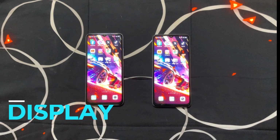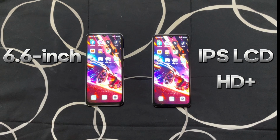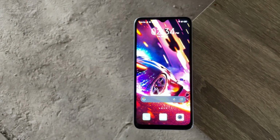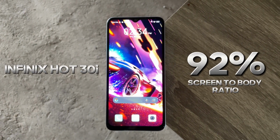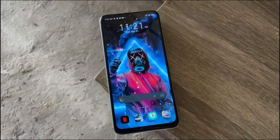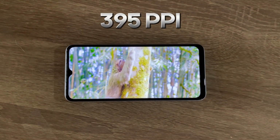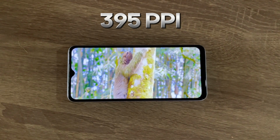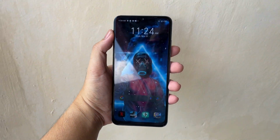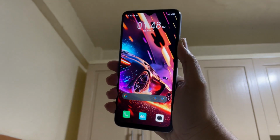Punta naman tayo sa display. Both phones has a 6.6-inch IPS LCD panel na may HD+ along with the 90Hz refresh rate. Hot 30i has a slightly bigger screen-to-body ratio dahil on paper, it has a 92% screen-to-body ratio compared sa 89% ni S23 4G. Pero in reality, di naman masyado halata. Also in pixel density, si Hot 30i has a 395 ppi or pixels per inch compared to 263 lang ni ITEL S23 4G. In terms of overall display quality naman, both produces nice colors, very enjoyable naman to watch and stream sa device na to.